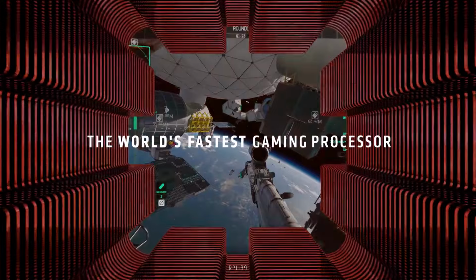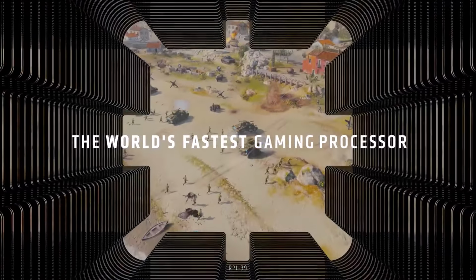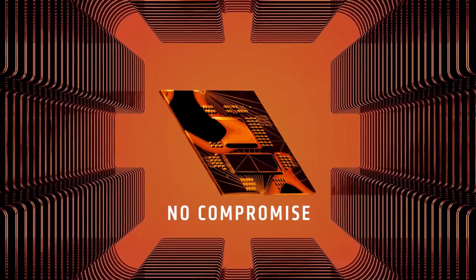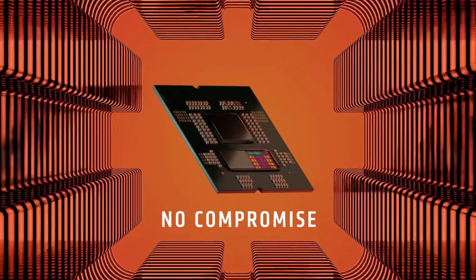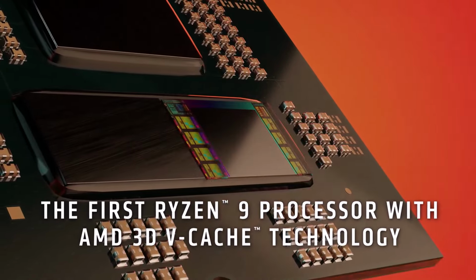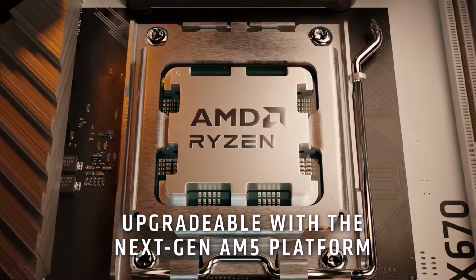The AMD Ryzen 7 7800X3D brings 8 cores and 16 threads of powerhouse performance, perfect for gaming and content creation. With 3D V-Cache technology, enjoy faster load times and improved efficiency. Unlock next-level speed and responsiveness for an unbeatable desktop experience.